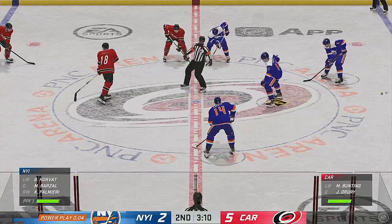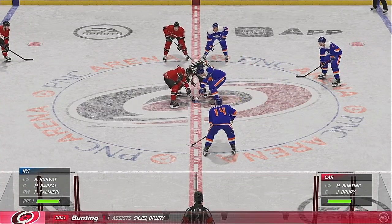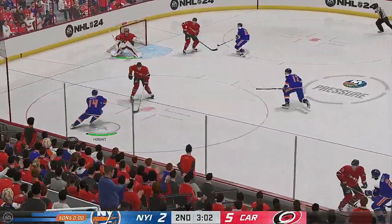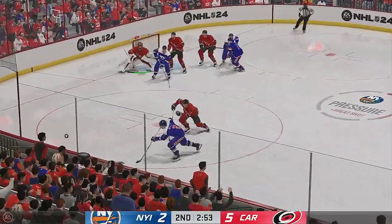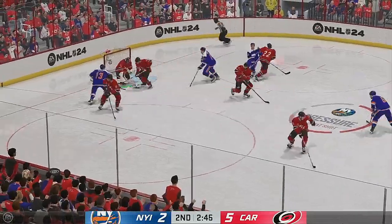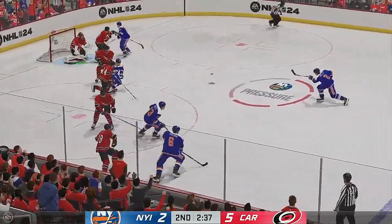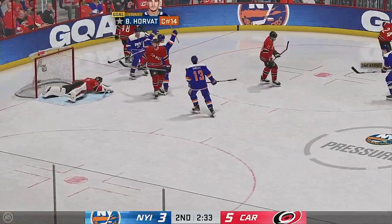New York's had their opportunities, but they still trail late in this second period. And they win that draw at center. The Islanders' man advantage comes to an end, and not the result they were looking for, giving up a shorty. Made the stop on the play. Sometimes when you're on a power play, you can get caught cheating. And I think you have a lot more time than you do. And it winds up in the back of their net. That's a tough one. Scores!